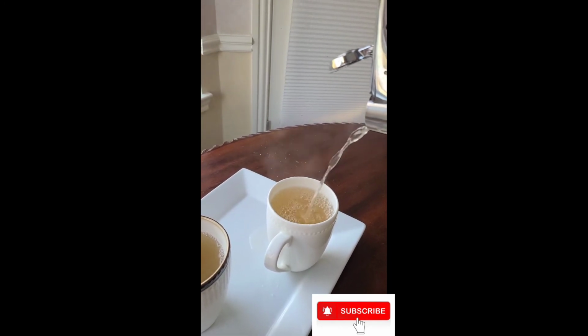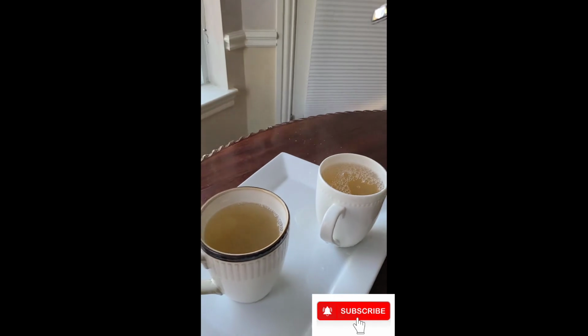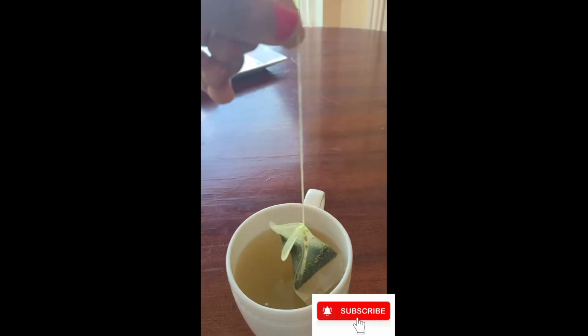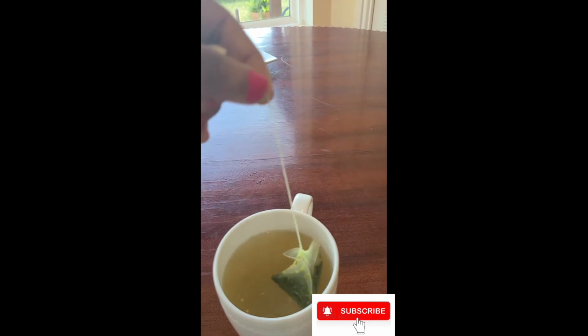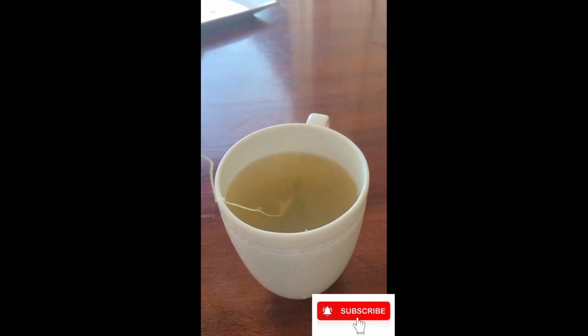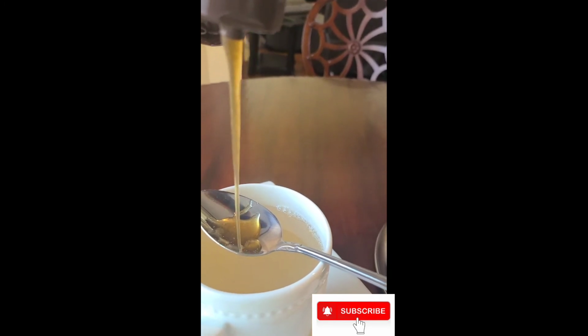Honey has been shown to have so many antioxidants, anti-inflammatory benefits. It even helps heal wounds and stuff. And so honey has so many benefits for health. And so when you have a cold and flu, that's a great way of using honey.